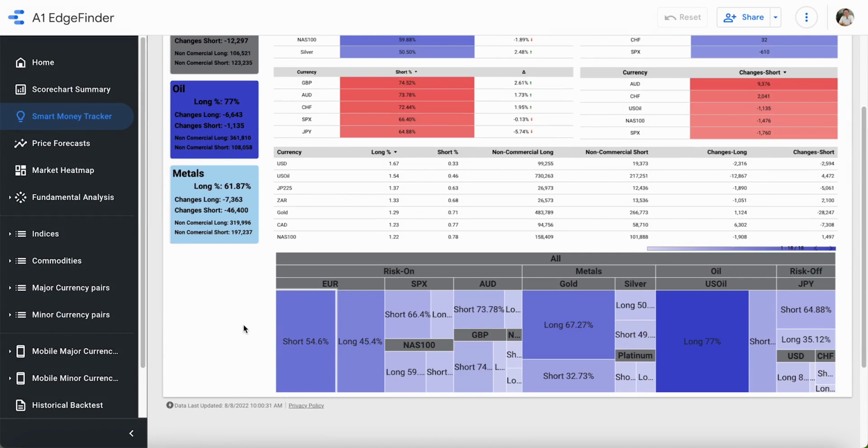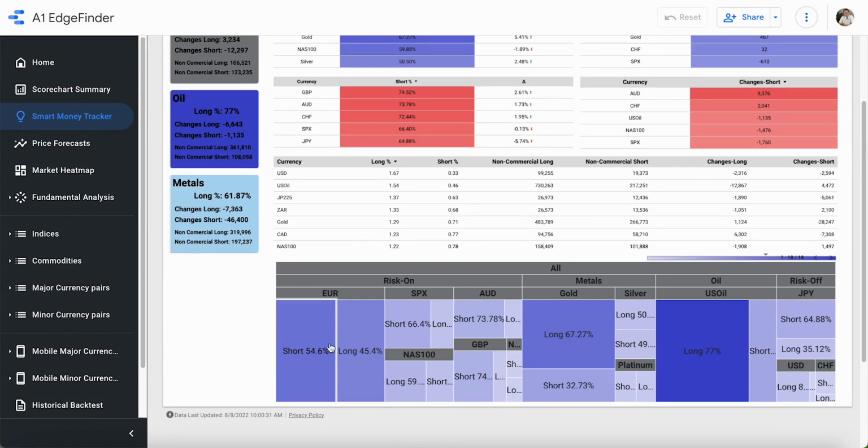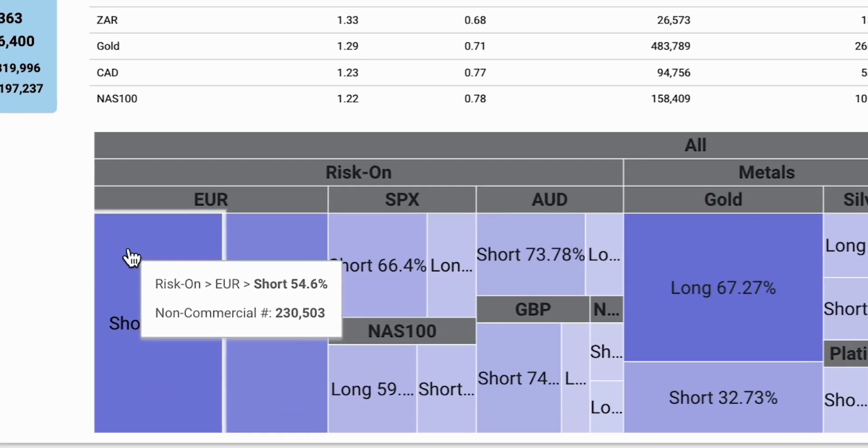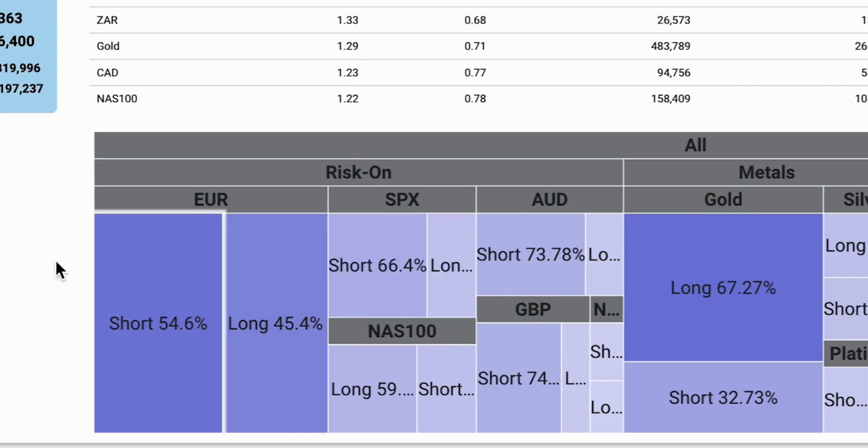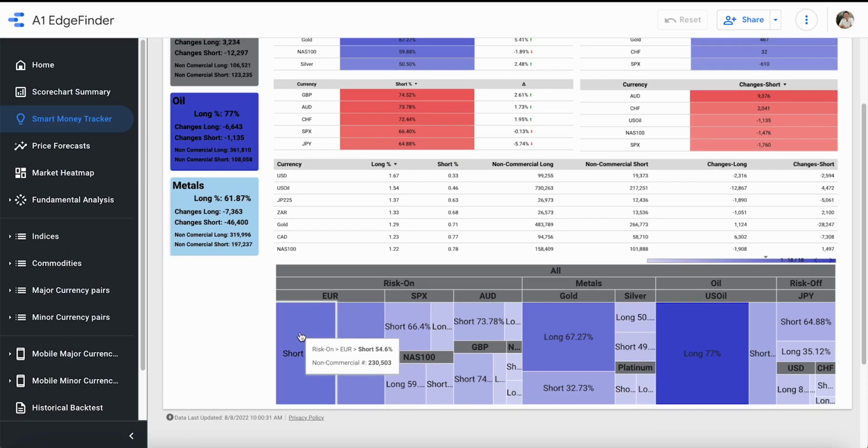So, just for the new people who may not be quite as familiar, short means sell and long means buy. So we can see here that the euro has a short of 54.6% and a long of 45.4%. And we get that number because the non-commercial number of contracts on the short side is 230,503, whereas the long side has 109,692. So if you were to take those together and divide them up, you would get these percentages here. So that's how we're getting those numbers.